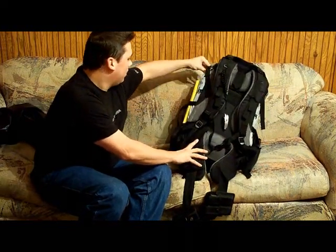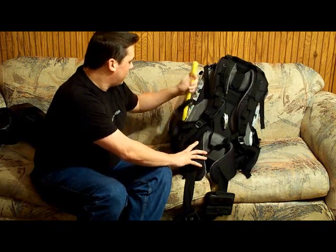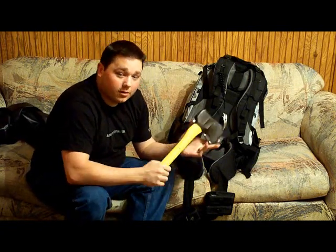Okay. We're going to start on the sides here. My wife is carrying my camp axe because I can't carry everything. This camp axe is great because most of it is just fiberglass, very light.